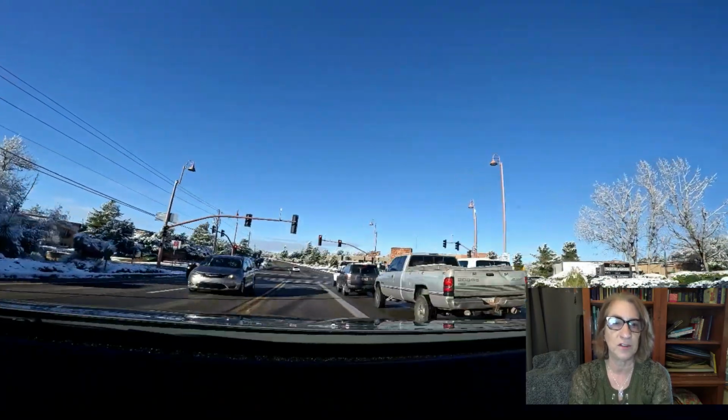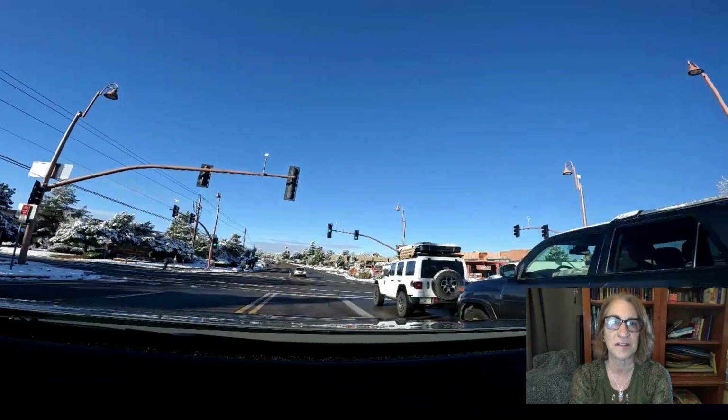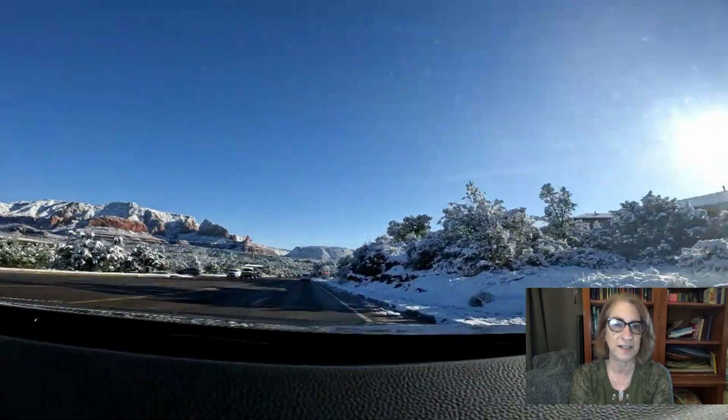But this is going to give you a good idea of what Sedona looks like after a blanket of snow has been dropped the next day. Like, look how clear the sky is. But again, I'm turning around here at Dry Creek, and I will resume and let you see what it's like when you're going back, right? So now I cut the camera up to this spot.